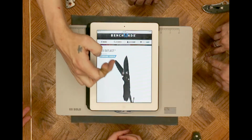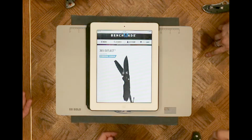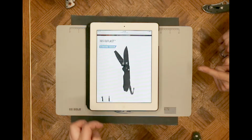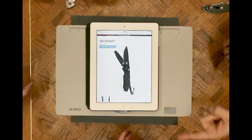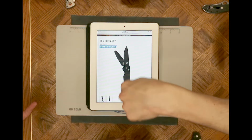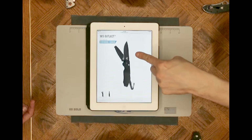We know what it is. We don't need to check specs. Are you sure about that? 3V for the rescue blade. Yeah. I believe it's 440C for the cutting hook. It might be 154CM. Spec check that for us, Joe. It's not in there. Don't do it.